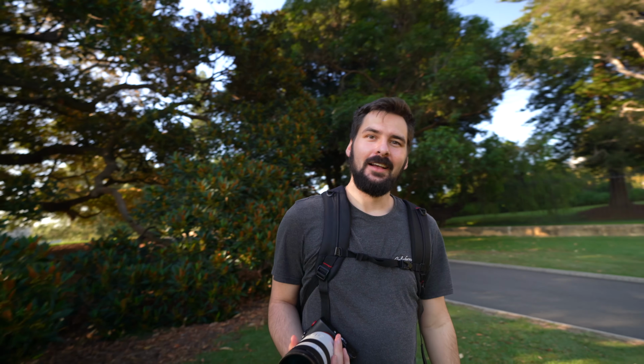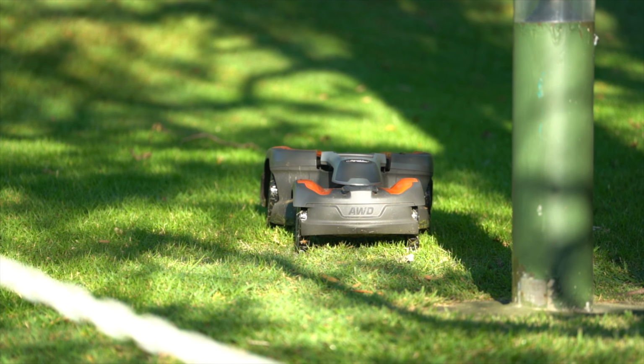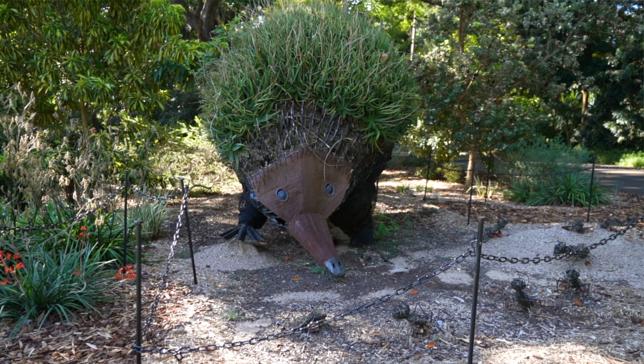I feel like that's what Bian's been most excited about today. But not only that, they're all-wheel drive lawnmowers. This is what I have to deal with. Bian always points out and notices the weirdest things. I love that they even included the ants around the echidna. I didn't see that.